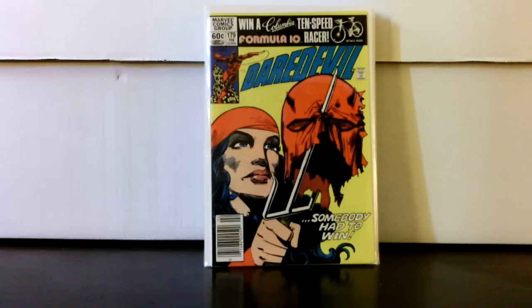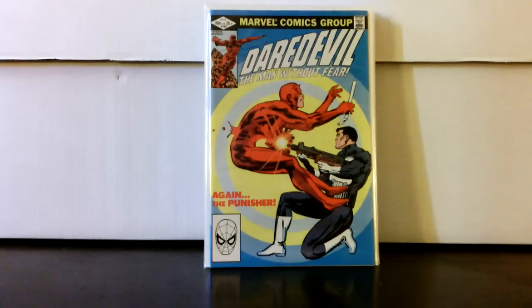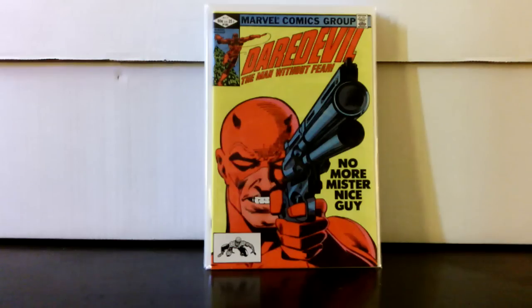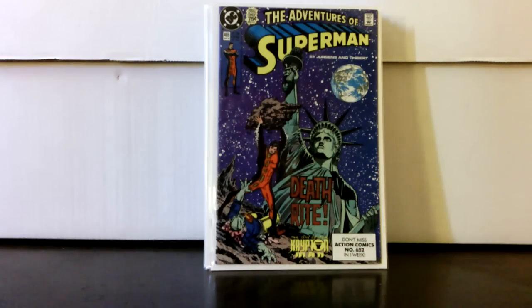Daredevil 179, $5 for that one. And I also got 183, the Punisher cover, for $5. Both those are really nice high grade books. I figured why not pick up 184, super high grade, for $1. I mean, that's got to be a VF near mint at least. Oh shoot, I didn't realize I got another one of these. It's 465. These are from a different dealer, so these were $1 each.